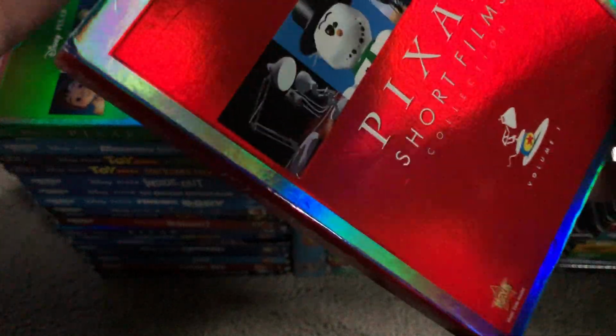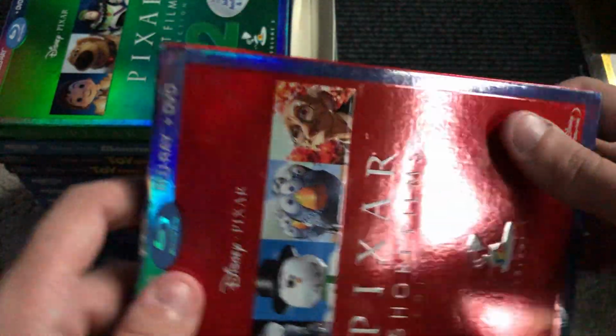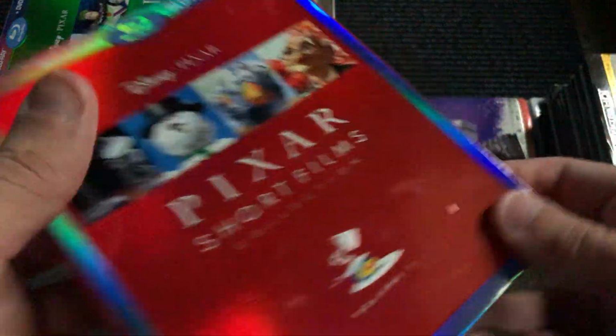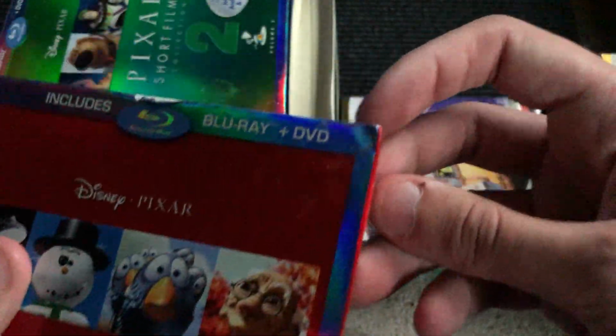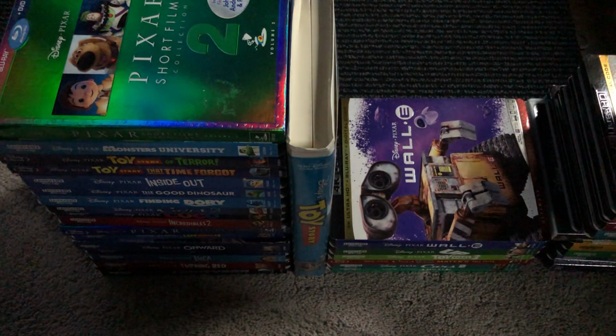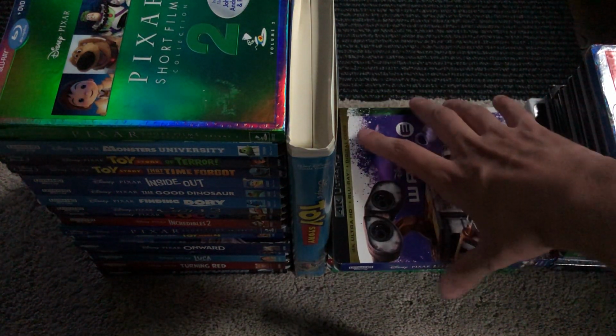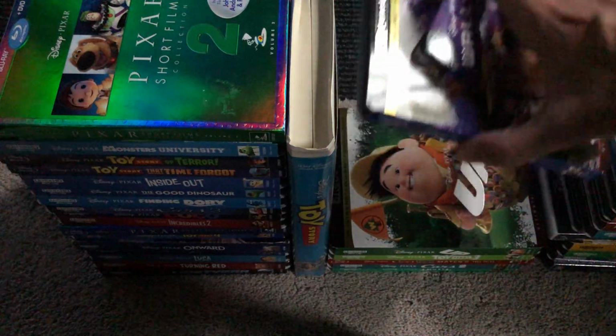Some of these are pretty rare now, and it's hard to find the slipcovers, let alone ones that are in good condition, which I don't really mind if they're dented up or something. Like, as you can see here, there's a dent up there. But I don't really mind if they're perfect or not. The cases are a little bit more important to me than the slipcovers.